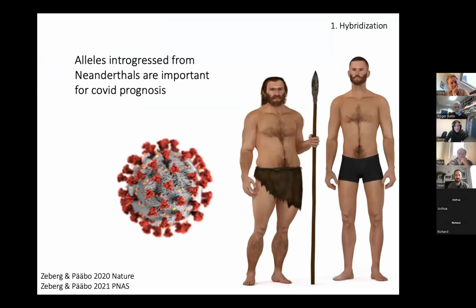And even small amounts of introgression can have large fitness effects. So for instance, our COVID prognosis is affected by the alleles we inherited from Neanderthals. If you get the Nature allele, it's bad news if you contract COVID, and the PNAS allele is good news.